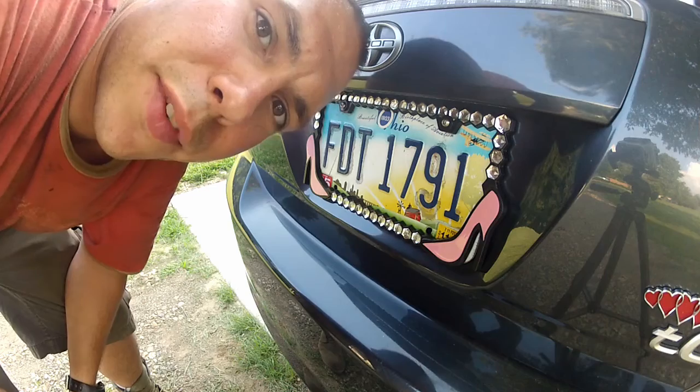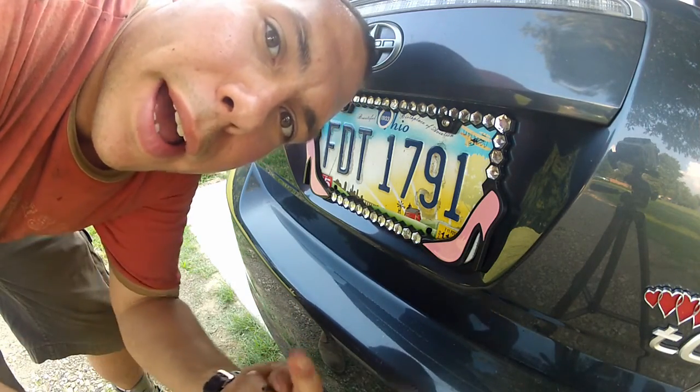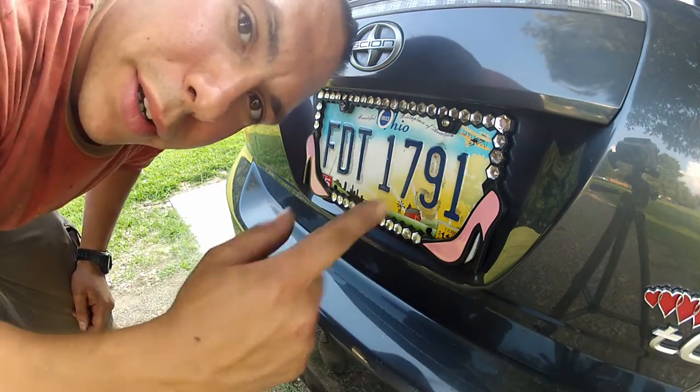Alright, she now has her fancy new license plate cover. She should be happy, and happy wife is happy life. So, happy husband. Alright, so moving on, we're gonna go finish the oil change.